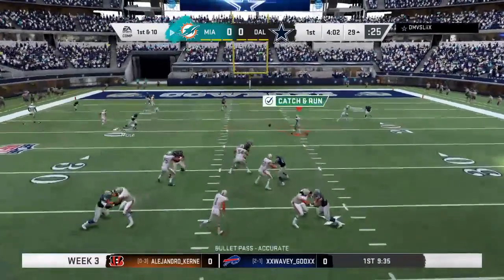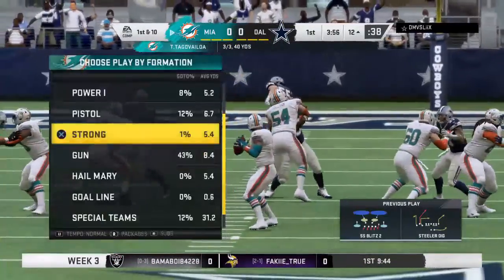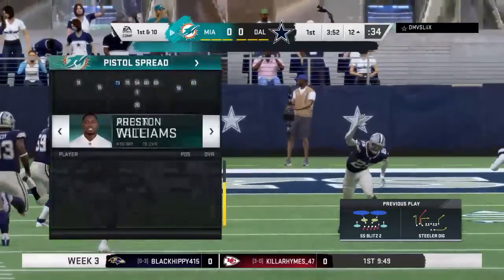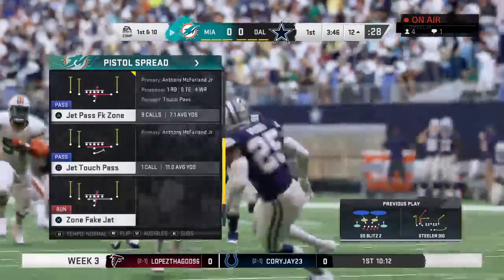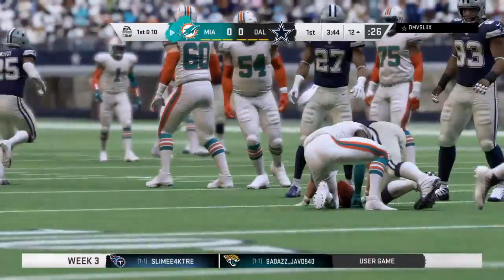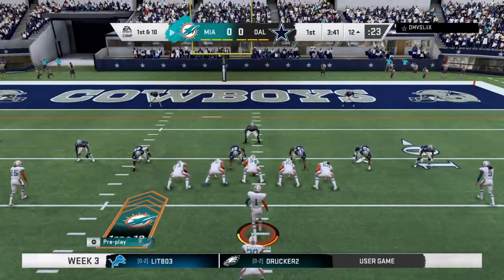Back to throw. That'll be complete to Breida. And down inside the 15, shy of the 10. It'll be a pickup of 16 and a Dolphin first down. Pretty solid start for the rookie here on this first drive, Charles. Able to have some confidence, stepping back into the pocket, move around a little bit, find open receivers, and deliver. That just means his confidence is going to continue to grow because he's getting more and more comfortable with each completed pass.